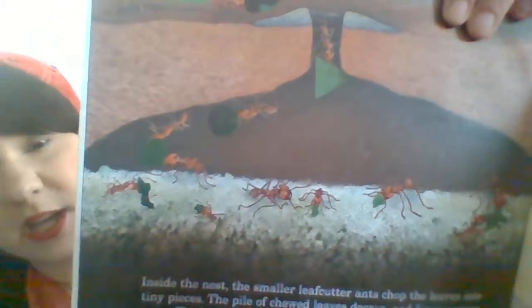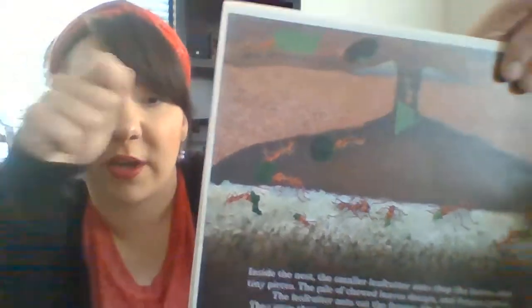So no matter what shapes they cut out, the leafcutter ants just cut and they bring the leaves back. That's how they make their own food. It just keeps growing because it makes fungus, which is kind of gross, but it's real information.